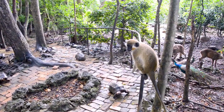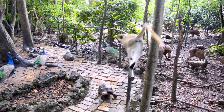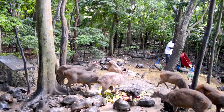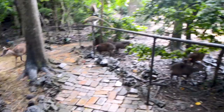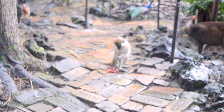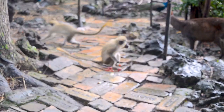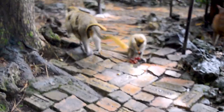I don't think I've ever been this close to a monkey. There's a monkey behind you. There's one right in front of me. I think you want it. There's so much to look at, I can't even catch it all. I don't know what to do either. Monkey, he is so adorable. Look at this little guy here. Mom, that's you, ma. Oh my god. He has a baby on him. A mummy.